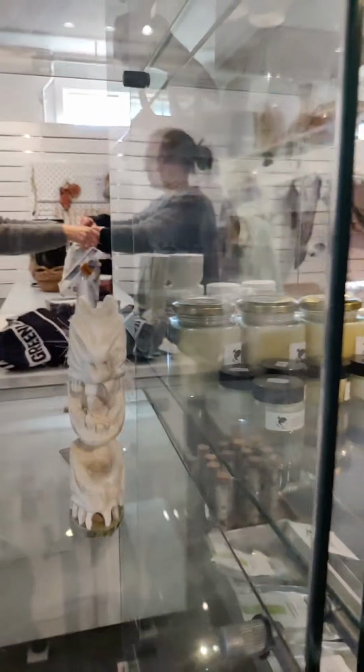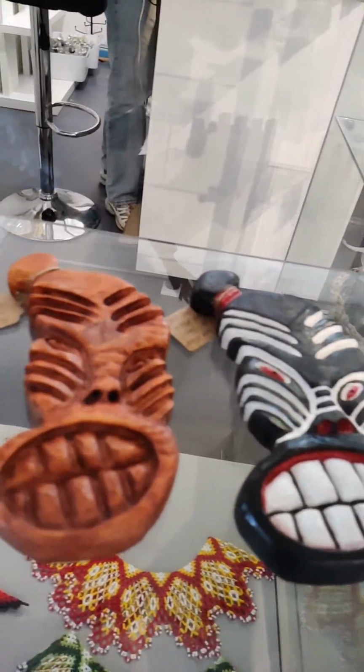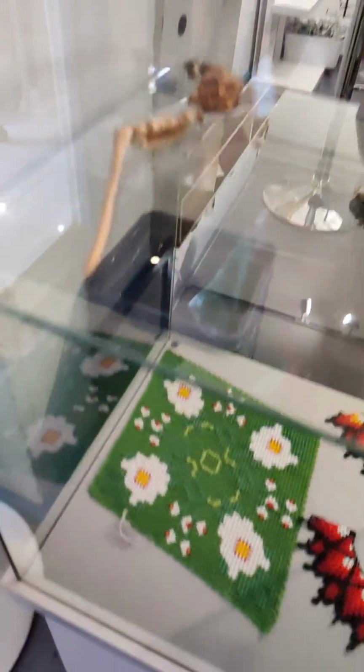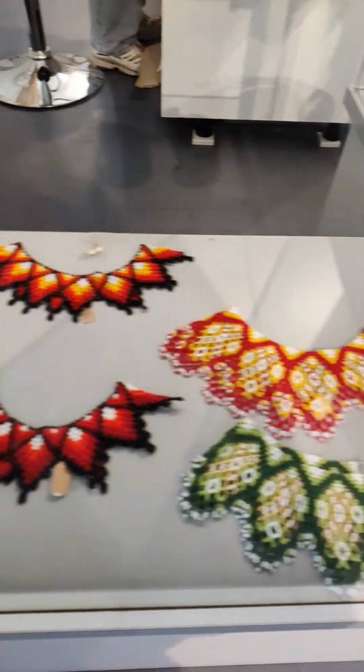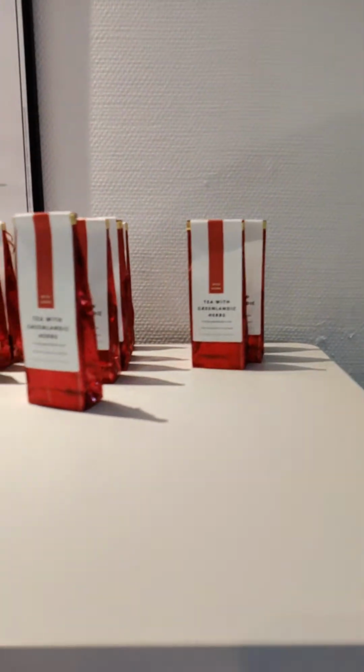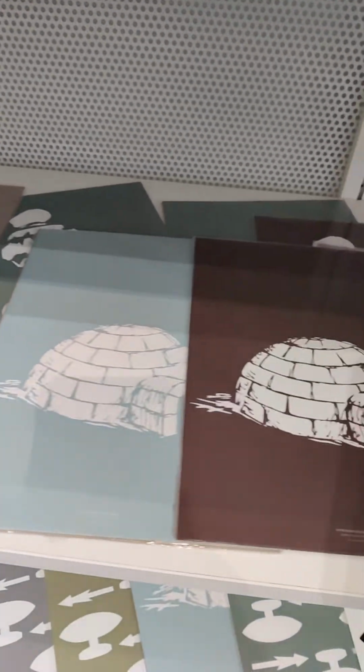Here's another tupalek. And then we have these. So earlier today, I hope you can hear me okay, the fog was so thick you couldn't see any of the cruise ships. And then over here, we have Greenlandic herbs, Greenlandic tea, different types of drawings that locals do.